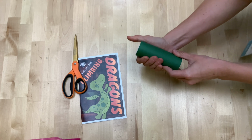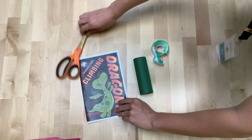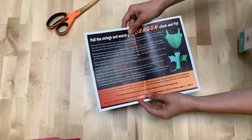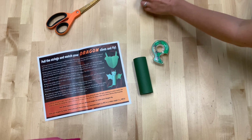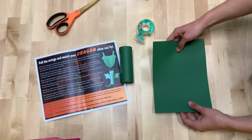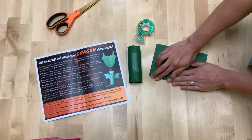All right, so now I have my dragon's body. Great. Let's move on to the next step. We're going to make our dragon's wings now. So what we're going to do is take this other piece of paper and fold it in half, just like that.